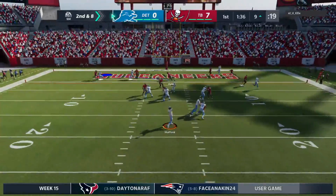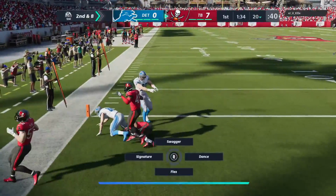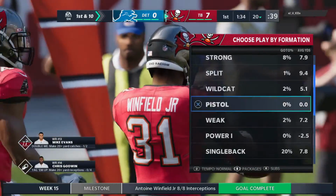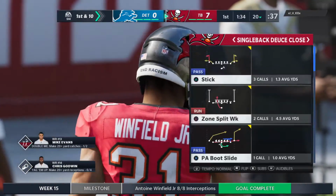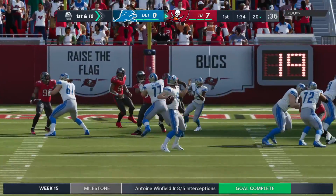Play action. Stafford. And oh, it'll be intercepted. Picked by Antoine Winfield Jr. And a big turnover there as his guys will get the football back. First quarter, and now he already has 2 interceptions.